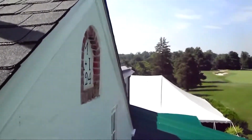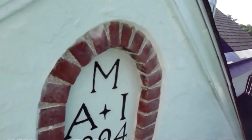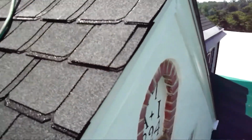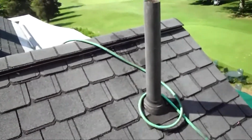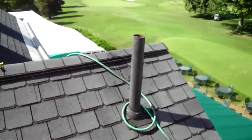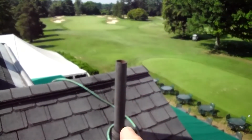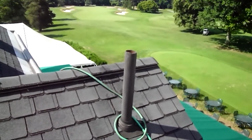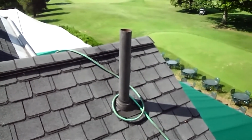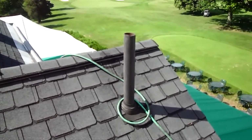And can't quite see that date from here, but 1824, I'm sorry. And what happens is these old cast iron pipes break inside of the walls, and when water comes down from the sky and gets into the pipe, it travels down through the pipe and around the bends and finds the crack and then leaks into the building. And it's very difficult to understand where it's coming from until you consider these pipes.